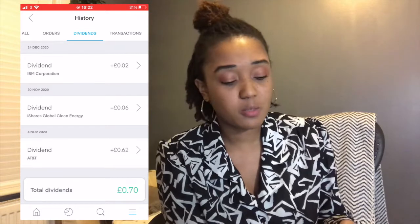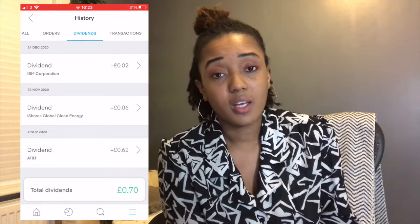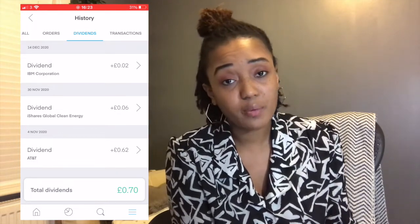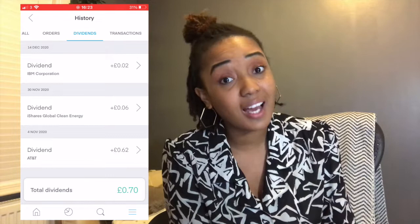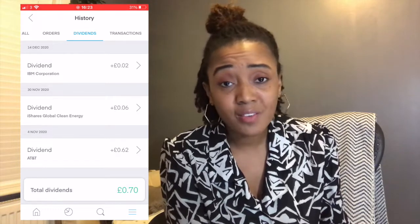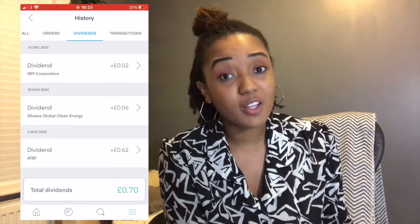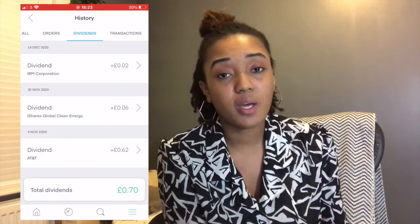My next dividend that you'll see is my iShares Global Clean Energy. I received this dividend at the end of November, which was 6p. Again, not much, but this is just a nice bonus for having an investment that I was going to have anyway. And back on the 4th of November, I received a dividend of 62p for AT&T. So although it was in the red then and it's in the red now, I still received dividend payments. So it's really nice to see that this whopping 70p I can reinvest into my investments. It's not much money, but as you could imagine, the more shares that you have, the bigger the payments will be. So you will see as this portfolio grows, those dividend payments will also increase over the long term.